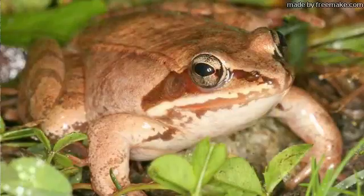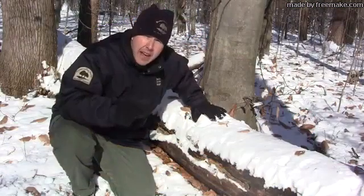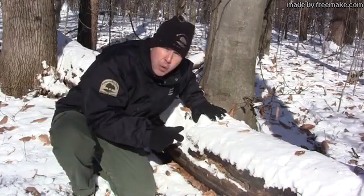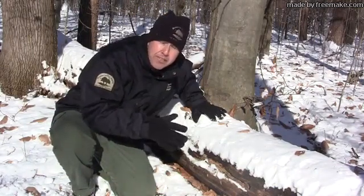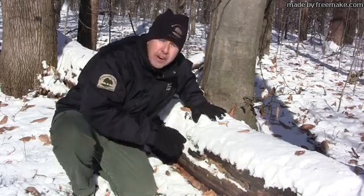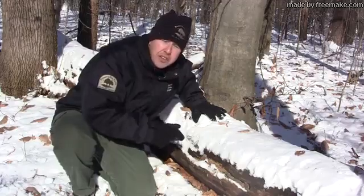But you know that there are a few frogs, like the wood frog and the spring peeper, that actually freeze during the wintertime. Their bodies produce an antifreeze that helps them survive the winter cold. And in the springtime, when the temperatures warm back up, the frogs pop back to life and then go on their merry way. An amazing adaptation that allows these critters to survive the winter.